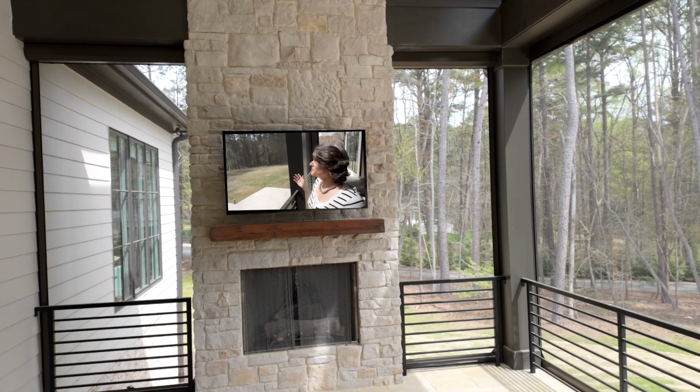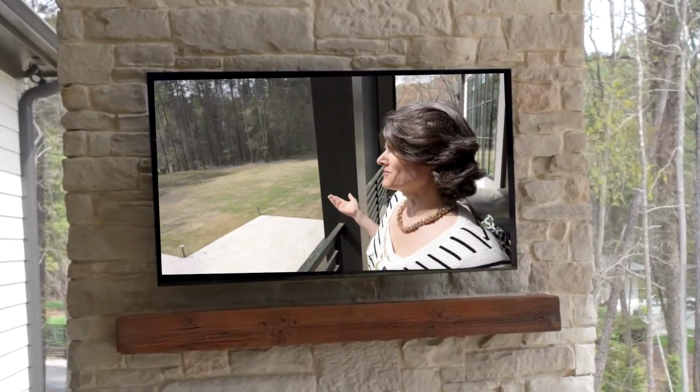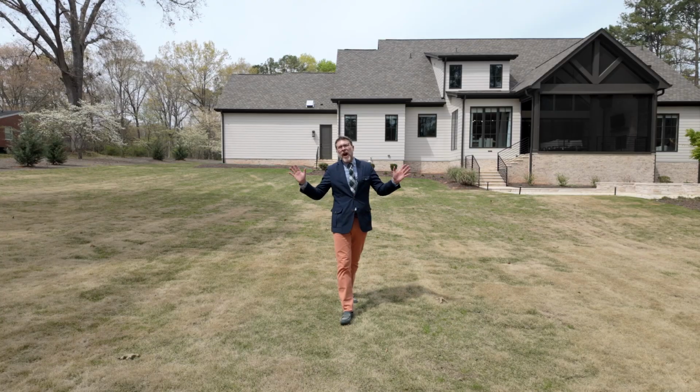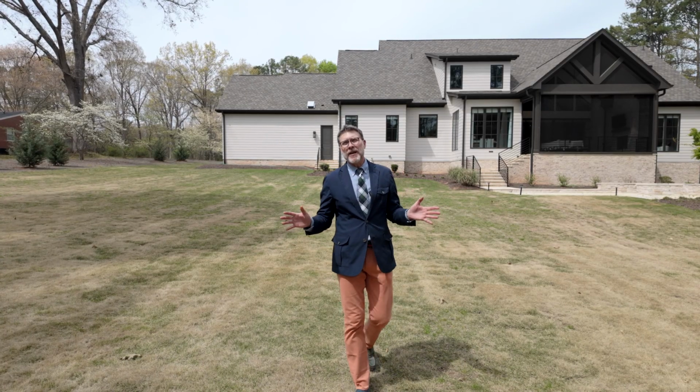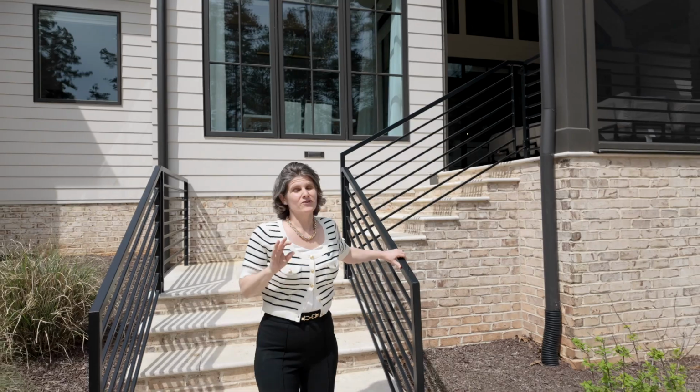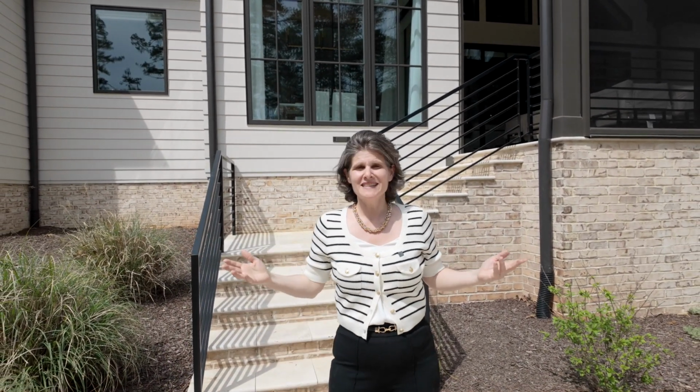Don't you hate it when you have a beautiful view, but you can't see through the screens? Screens optional. The lot is almost 2 acres, and in Raleigh, for new construction, even at this price point, that can be hard to find. An unrestricted lot is even harder to find. There's no HOA, no restrictions. The lot is pool ready, but if you're a little more earthy, what about a farm? You could have a big garden and chickens.